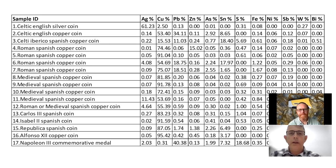That's 60% silver, 2% copper. They really did understand how to clean up their coins. This is a Celtic one from the UK. Copper, lead, moderate tin. In this particular case, I bet that this is reflecting the metallurgy of the deposit.